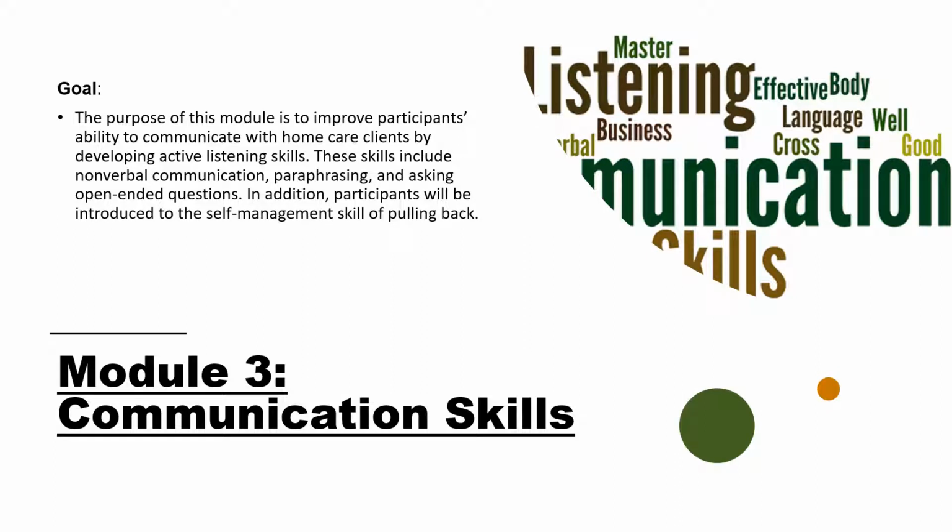Okay, let's now proceed to Module 3, and these are all about communication skills. The goal of this module is to improve participants' ability to communicate with home care clients by developing active listening skills. These skills include nonverbal communication, paraphrasing, and asking open-ended questions.